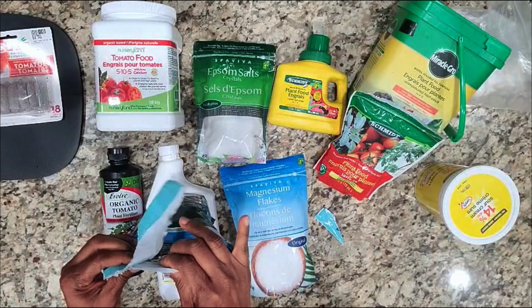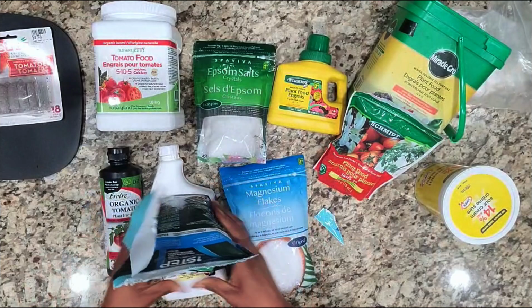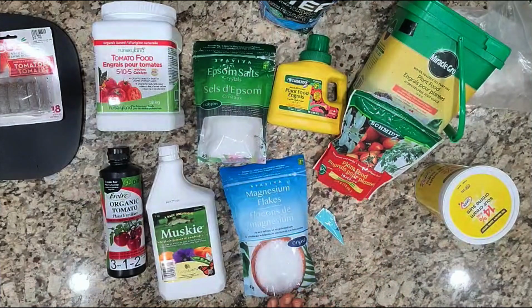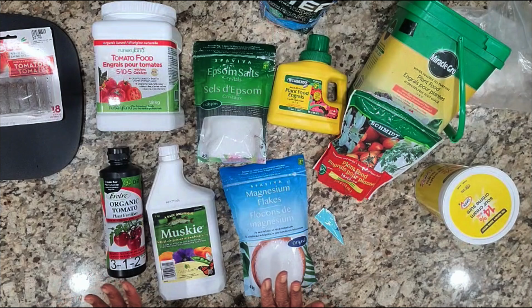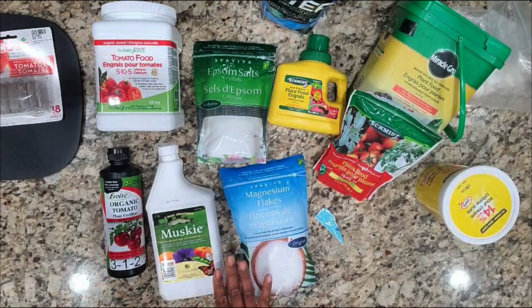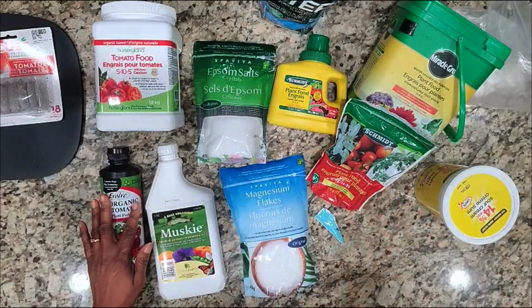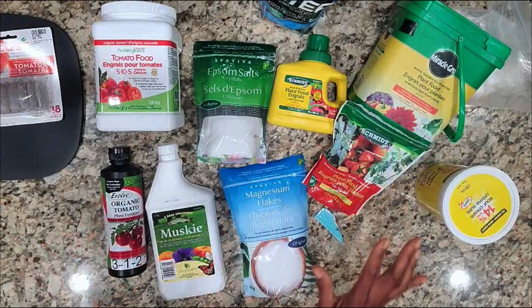So at the seedling stage, you need to use a liquid fertilizer. So you either choose from liquid organic or liquid chemical. So those are the two you need to choose from.